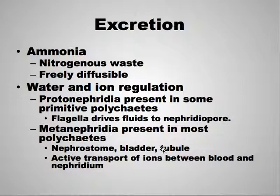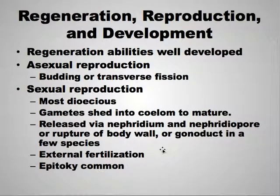Excretion. Because they're largely aquatic, they can excrete ammonia, and their osmoregulation is done with protonephridia in the primitive polychaetes, but metanephridia in most of the polychaetes. So they have evolved a more sophisticated version. That's just the metanephridia. They do regenerate well. That means that they are capable of asexual reproduction via budding and fission, but they're also capable of sexual reproduction.